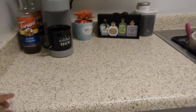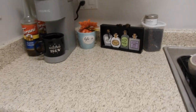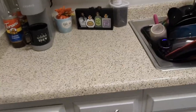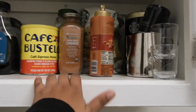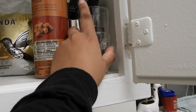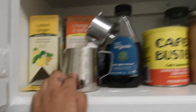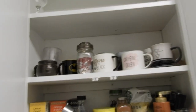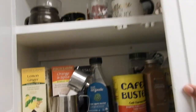And the first thing is my coffee station. So this is my coffee station. All this is my coffee station. I have my teas. I have my coffee, my sauces for the coffee. I have my coffee beans. My coffee shots, my coffee stuff, my mugs, and I'm gonna put my cocktail cups up there. So as you can tell, I have my wine cup right there. And those are my mugs along with Liza's and Ricky's.